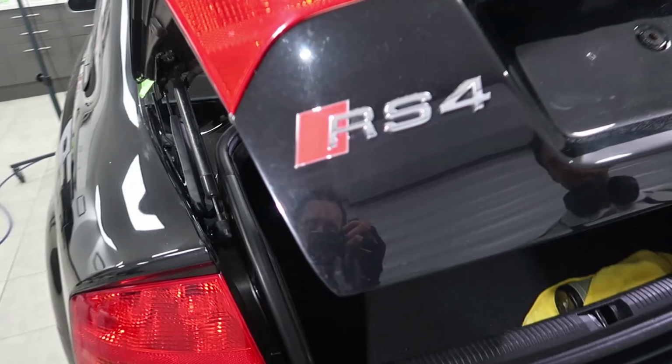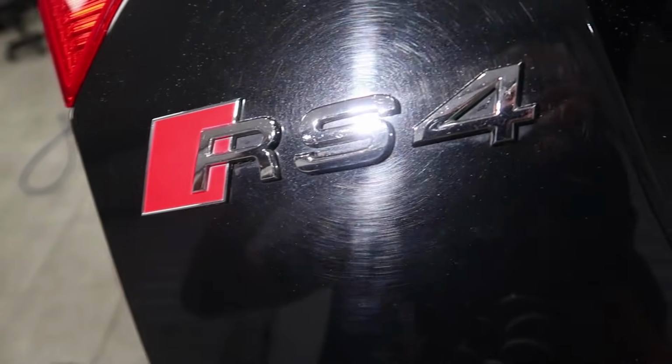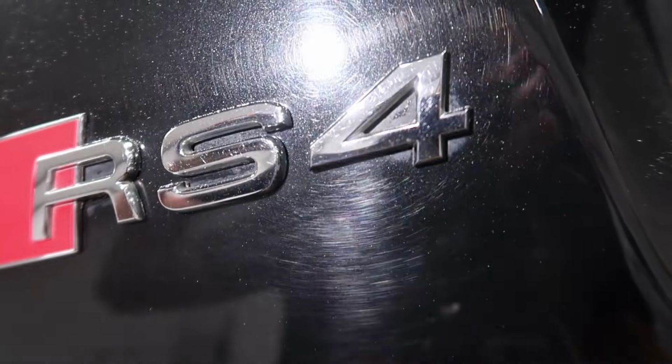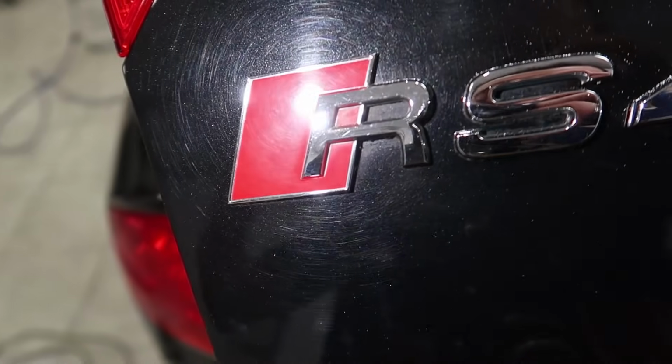Half the roof and half the bonnet were cut. The bonnet is almost finished, the roof is halfway through, and there are terrors in the back end of the tailgate. We're going to debadge the RS4 and the rings here on the back end. You can see the haze and the defects in between the letters, and then actually the grub and the dirt behind the letters, in between the four there, behind the S and around the R.